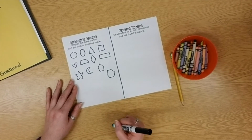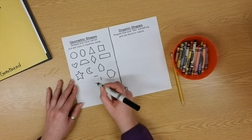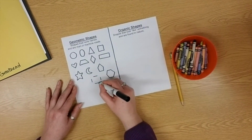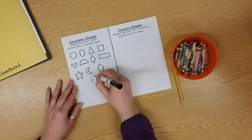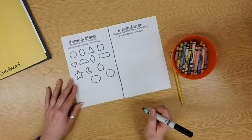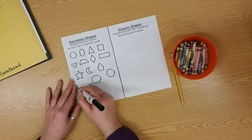And then you could even go all the way to 8 sides if you'd like and try an octagon. The way I like to draw my octagon, I start with 4 sides that are open, and then I close those 4 sides with 4 more straight lines. Now I'm just thinking real quickly about any shapes that I might have missed. Oh yes, a semicircle.